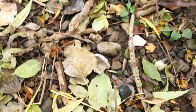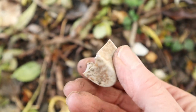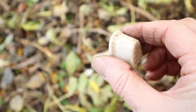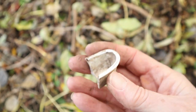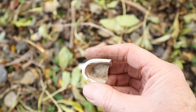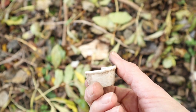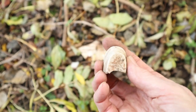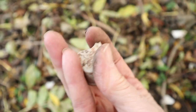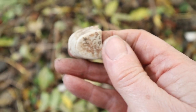Spotted something here. Don't know what it is, but what is that? Oh. Actually, I think it's half a bathtub. Frozen Charlottes used to have bathtubs. Oh no, I wish it was whole. A whole Frozen Charlotte bathtub. It's got some writing on it. I think it's got something. Is there a number or something on the bottom? I'm sure that's what it is.